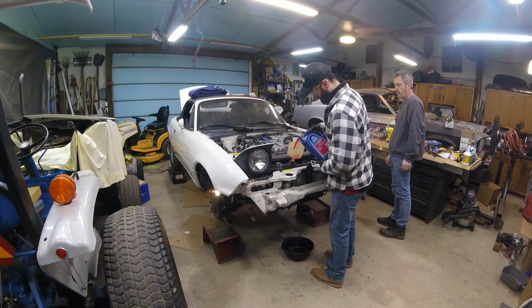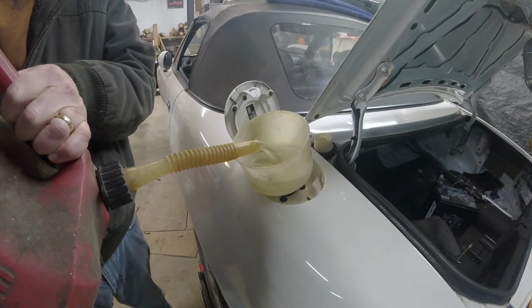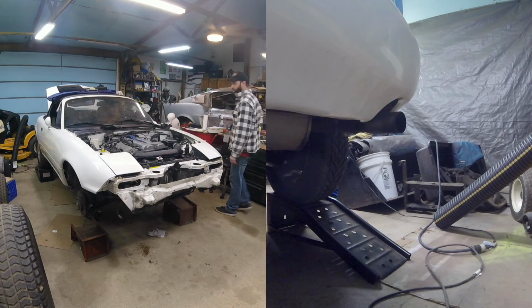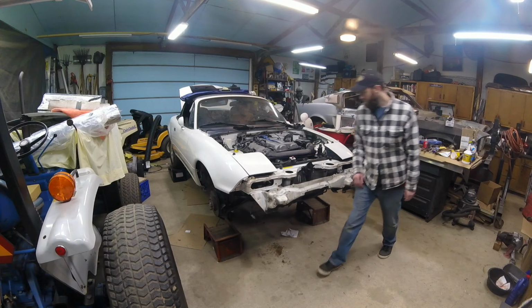We topped the radiator up with new antifreeze and gas. It was also really exciting when we plugged the battery in and the lights went down. Our mistake here was we mixed up the return and feed lines for the fuel.